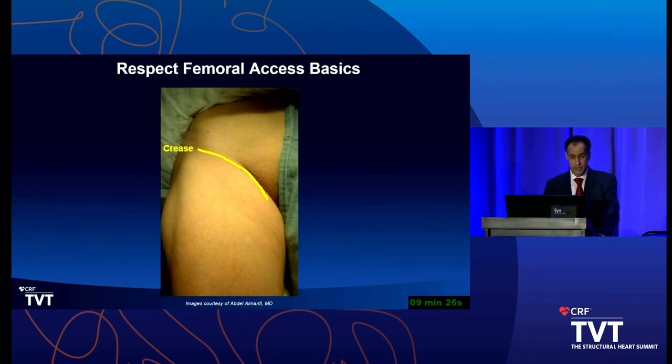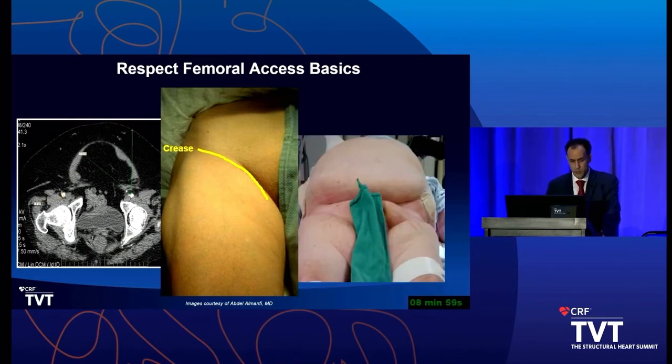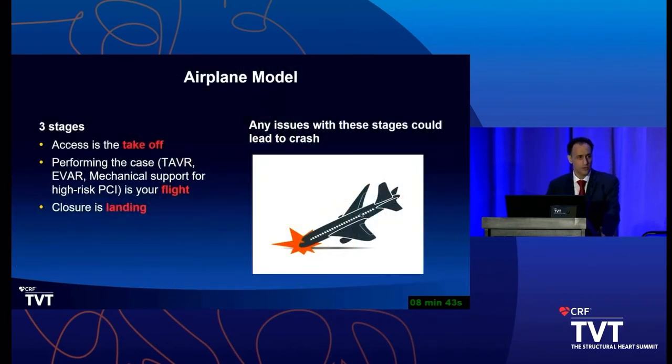So respect femoral access basics. People sometimes see the crease, and the crease can move up or down, so it's better to rely on better markings, with fluoroscopy, ultrasound and angiogram. As you can see in this case, with morbid obesity, the depth of the artery is 11.6 centimeters. That's a very, very deep artery. It's not only going to be hard to obtain access, but also hard to close this access. Same thing here, and as we know, we have a very high prevalence of morbid obesity, especially in some regions of the country, in the Midwest and South. So we have to respect those imaging steps rather than just go with the crease or the skin.